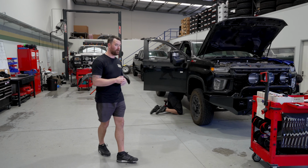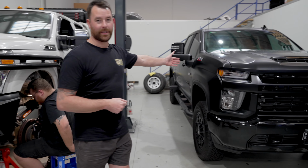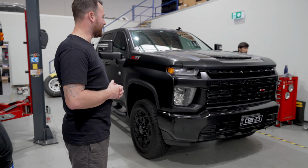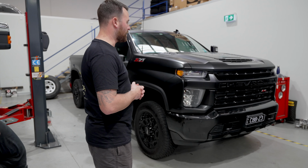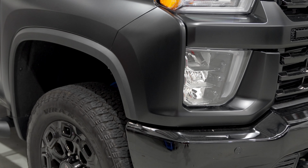As I said before, shout out to Slickaz. Here's a beautiful looking Chev. This is Bronwyn and Cheese's Chev. So this has got the Saturn PPF over the black, which looks amazing. You can see the contrast there between the factory black on this Chev and the Saturn PPF.